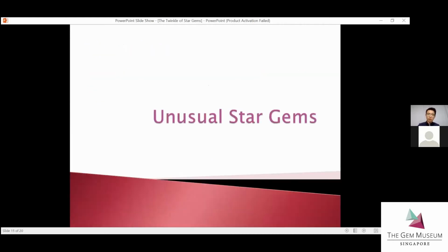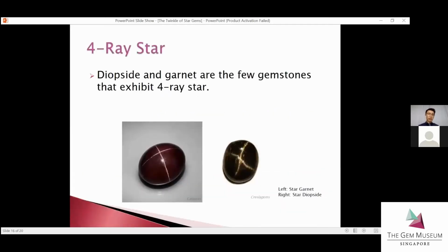So apart from 6-ray stars, there are a few unusual star gems as well. I mean stars, not gems. Okay, first of all, like I mentioned before, the 4-ray star is one of the unique asterisms that can be found only in a few gemstones such as diopsides and garnets. And the one on the left is a star garnet. You can see a very fine, thin star, and the coloration is deep purple.